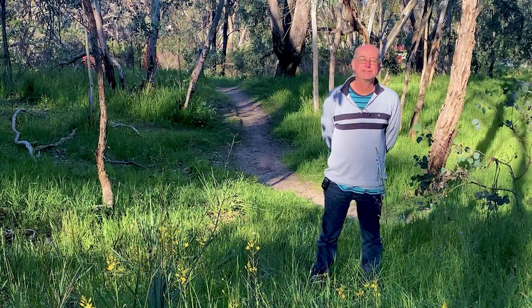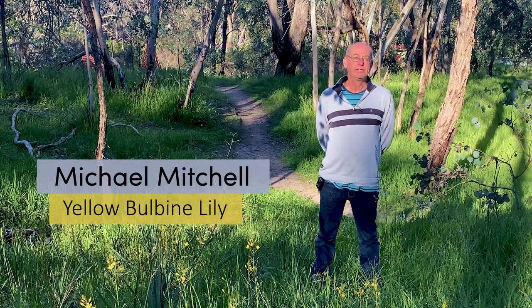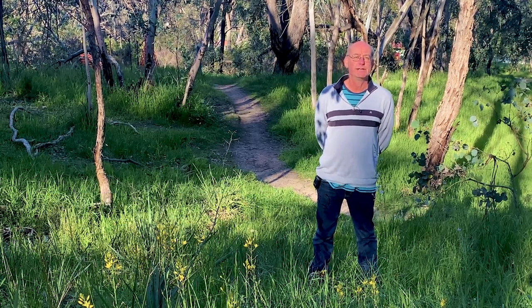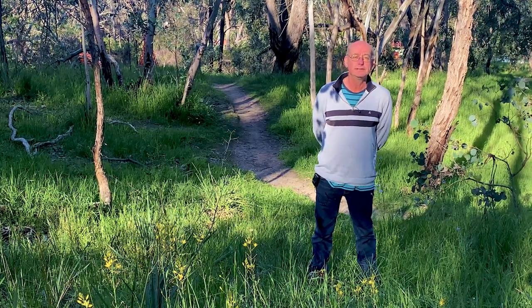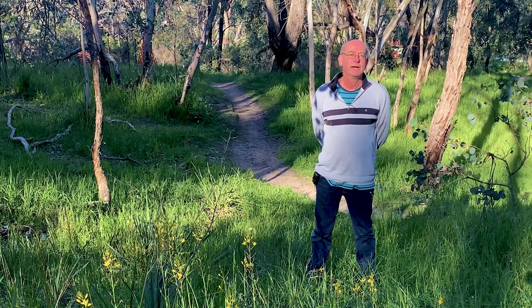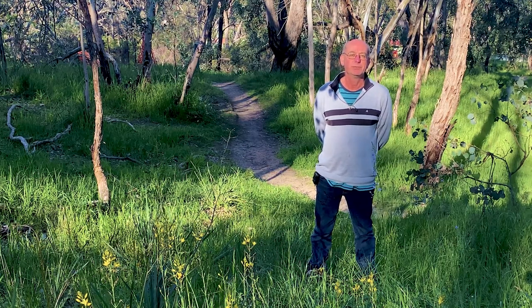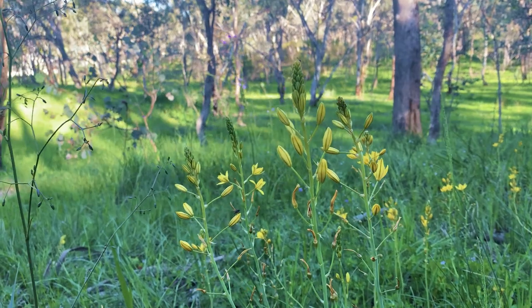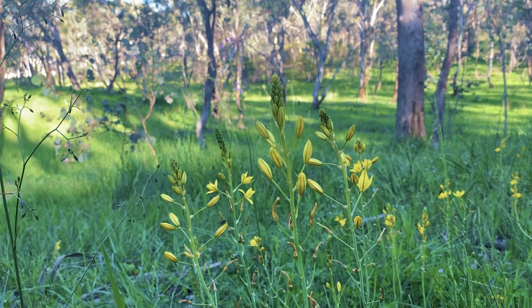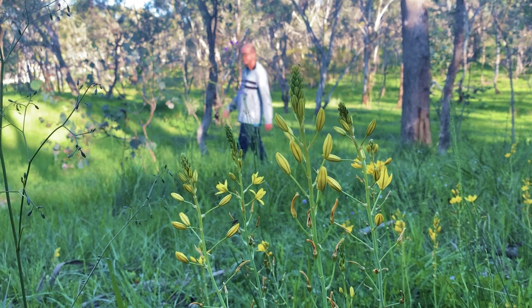Well, welcome to my backyard. This is just near Hod Street where I live, on Nail Can Hill, and this is one of my favorite spots. I like to come running up on Nail Can Hill, and because I'm running and I like to keep running, I particularly like the flowers that really stand out and that I notice as I'm running past. So what we have here is a yellow bulbine lily, and these are just so bright and cheery, and they just make me feel quite happy about life.